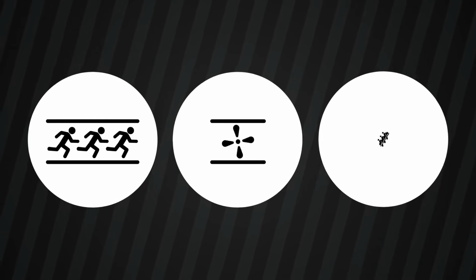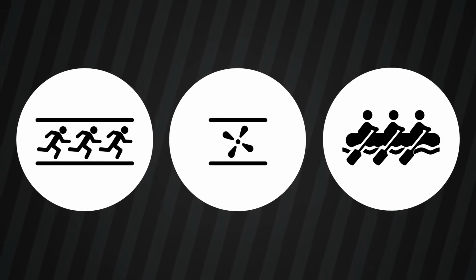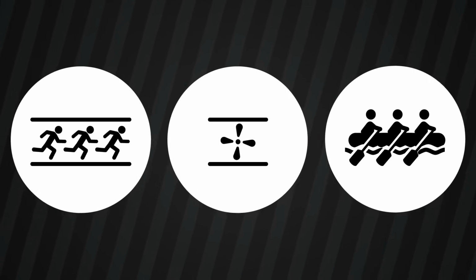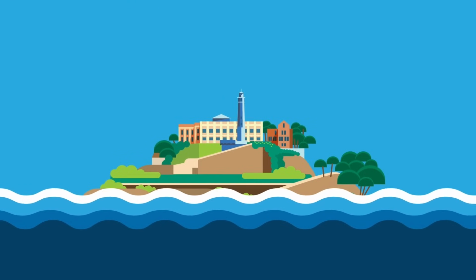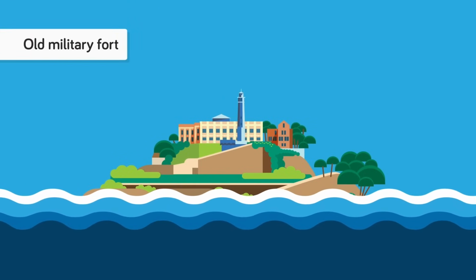So all you have to do is tunnel through your cell's wall to hit an access corridor or ventilation shaft, and then ride a homemade raft to sweet, sweet freedom, or more than likely an icy death. What does our expert say? First, our expert points out that Alcatraz used to be an old military fort and was not designed to be an actual prison, just converted to one.